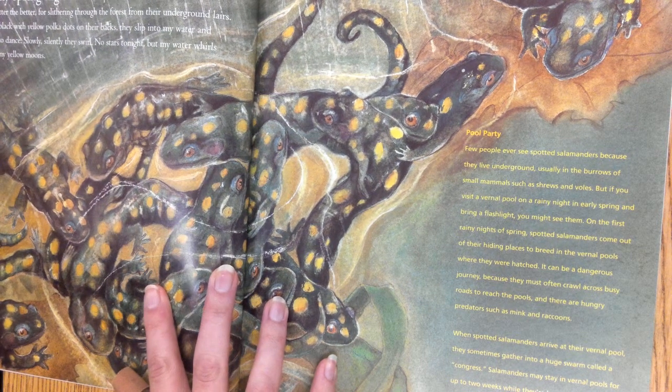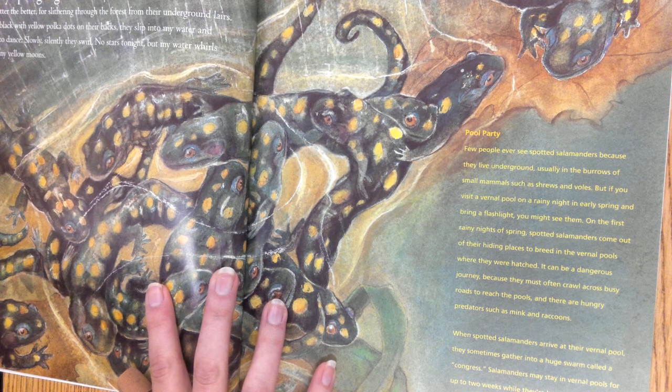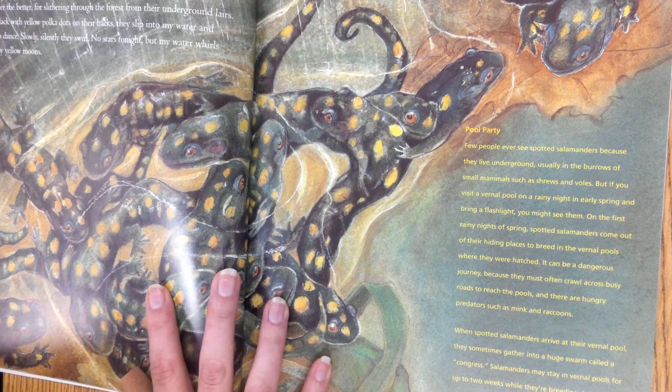Pool party. Few people ever see spotted salamanders because they live underground, usually in the burrows of small mammals such as shrews and voles. But if you visit a vernal pool on a rainy night in early spring and bring a flashlight, you might see them. On the first rainy nights of spring, spotted salamanders come out of their hiding places to breed in the vernal pools where they were hatched. It can be a dangerous journey because they most often crawl across busy roads to reach the pools, and they are hungry predators such as mink and raccoons.